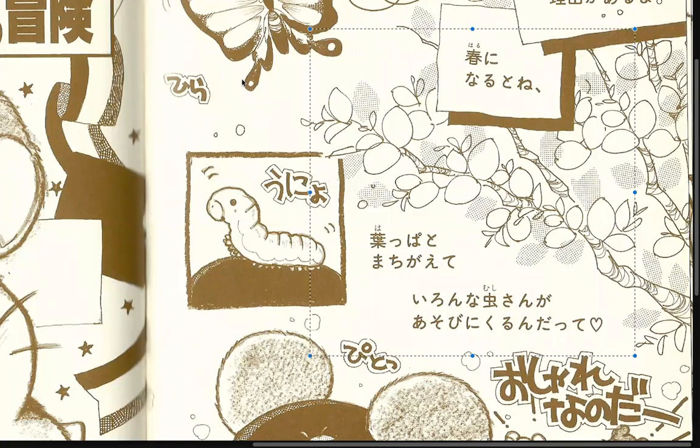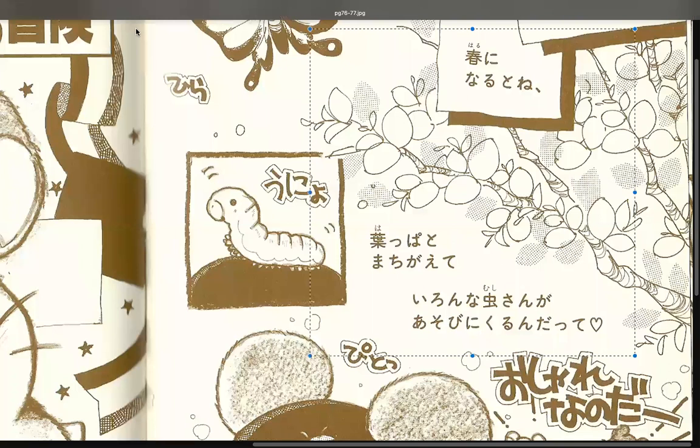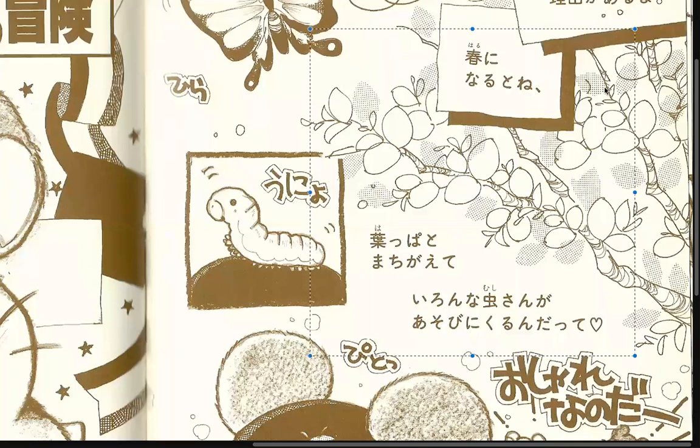And next, this is for Wicker Dunk. This is a little complicated. As you can see, it's quite long. Haru ni naru to ne, happa to machigaete, ironna mushi san ga asobi ni kuru n datte. So when it becomes spring, mushi, like bugs, mistake the leaves with Kabura-kun's hat. Yes! Awesome. That's a little hard because it was dropped, because that's a context thing. Yes.